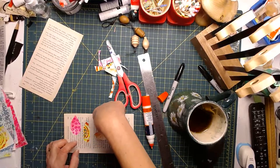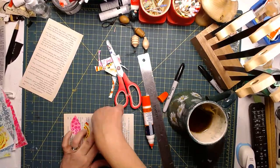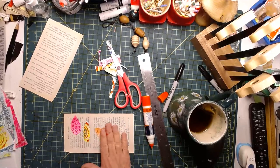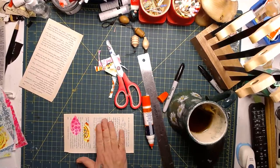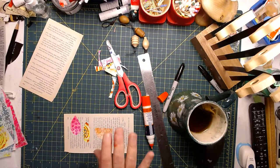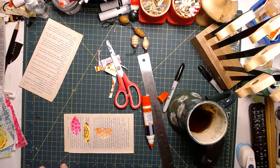So I have to figure out what I want to do with these flowers as well. I was going to put them on my snippet strip. But then I decided that I didn't want my snippet strips to be all single directional. That's why these other ones I made can go either way.